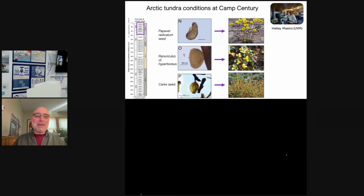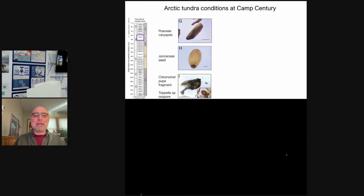And this is, I don't know, it's kind of a spine tingling thing for me to imagine as a botanist that she can go from these tiny little half millimeter size fossils to imagining a landscape. And she has worked down the entire core. This is the next segment lower.